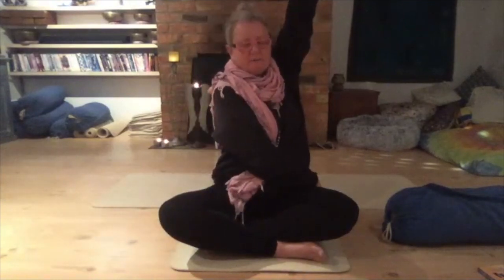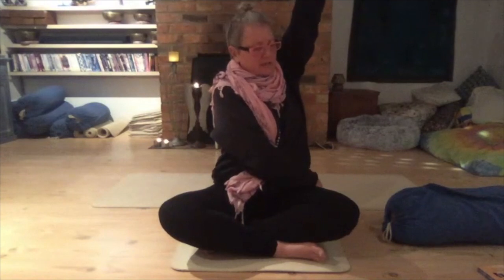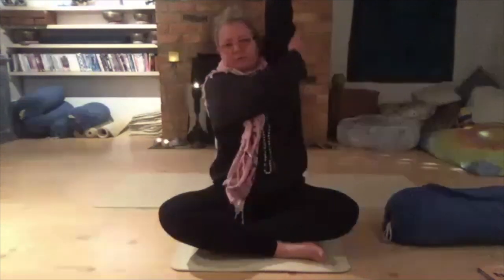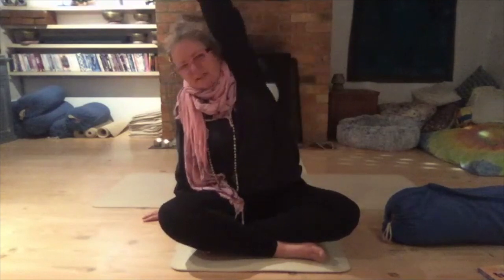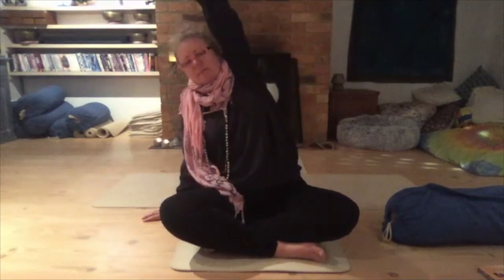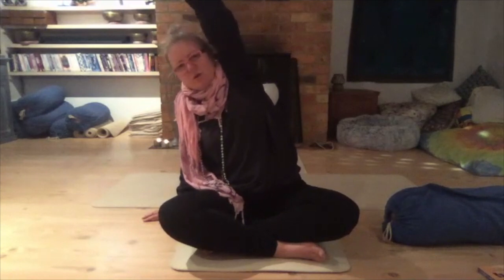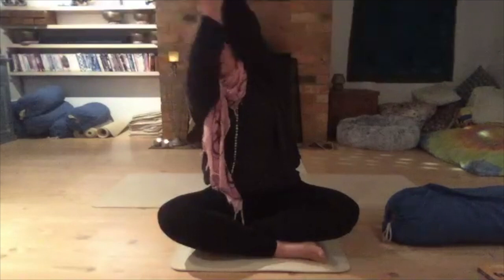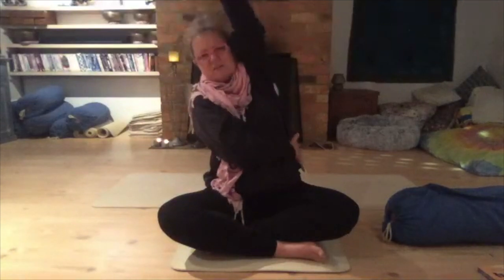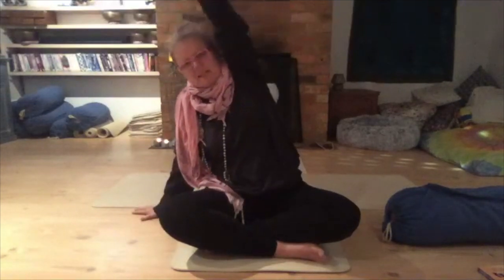We want to feel the energy line right from the sit bone, right up through the side body and up into the arm. So for you to feel this, you might need to ground down through that sit bone, and also you might need to lean forward or lean back depending on your body. You might need to bend this elbow. You want to feel sensation all the way down the torso and right down into that sit bone.